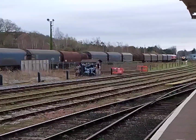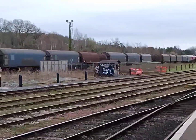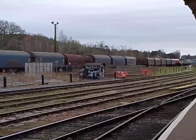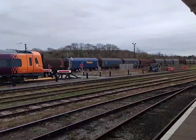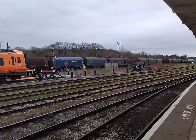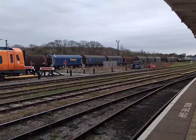And the third one that's on the Salisbury to Worcester Foregate Street. Then there's that one there. I don't know where that's going. And then this one coming in again from Worcester Shrub Hill to Worcester Shrub Hill.